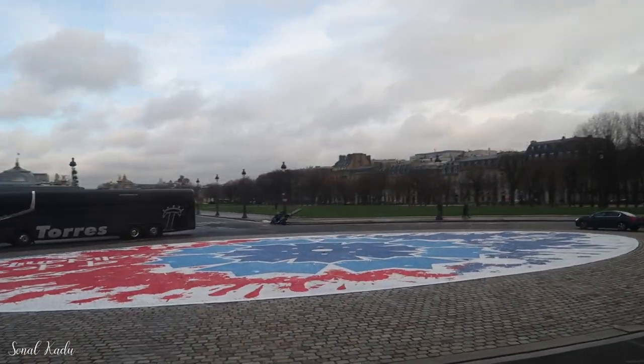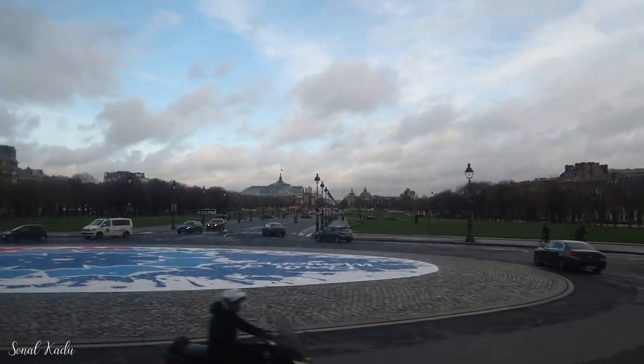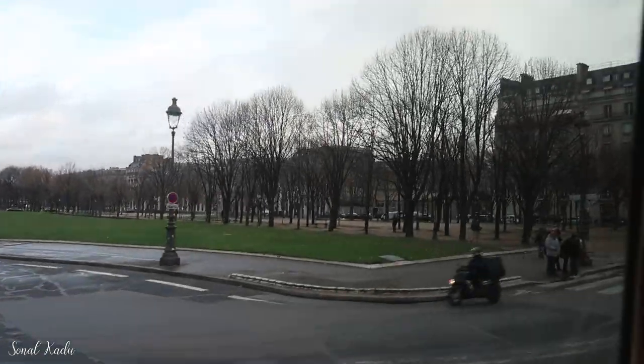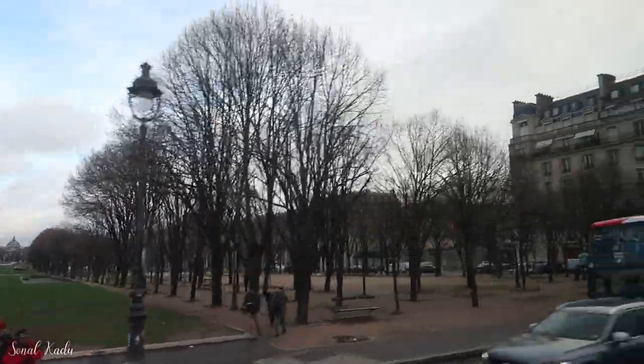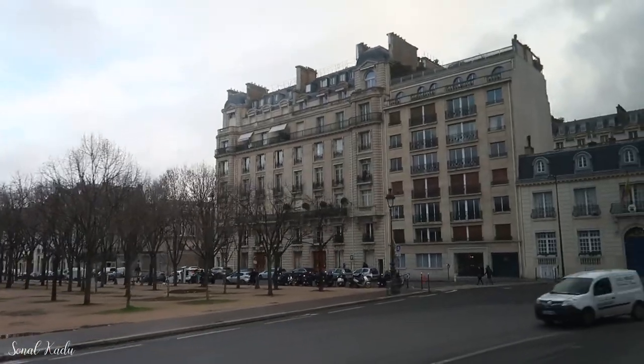So our restaurant is located in the Montparnasse area. The Montparnasse area took its name from Montparnasse Tower, this black skyscraper we see on our right over there. So Montparnasse Tower, it's the World Trade Center of Paris.